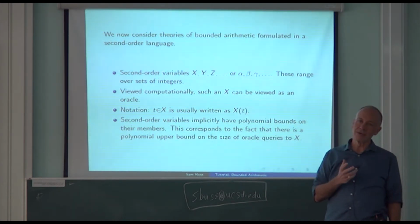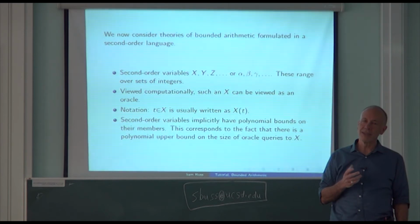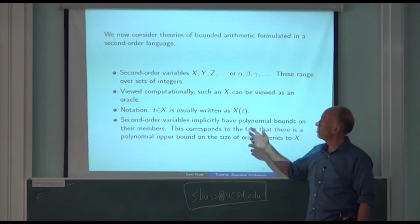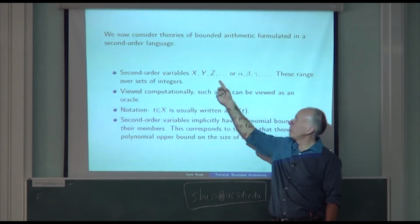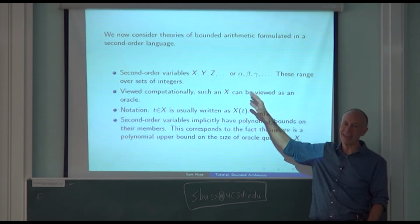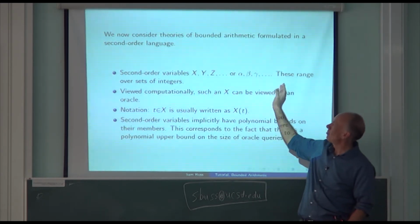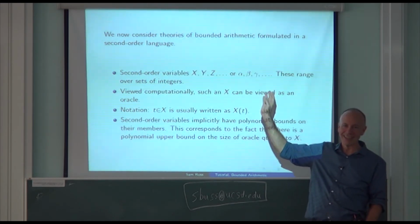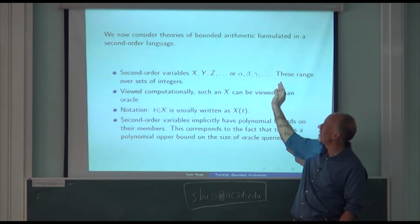So what I mean by second order logic: first order logic means using variables that range over non-negative integers. Those are the first order variables. Second order variables are going to range over sets of integers. So we'll use capital letters like X, Y, Z, or Greek letters like alpha, beta, gamma. Some authors use one and some use the other, and I'm just going to confusingly mix both together on the slides. But they mean the same kind of thing.